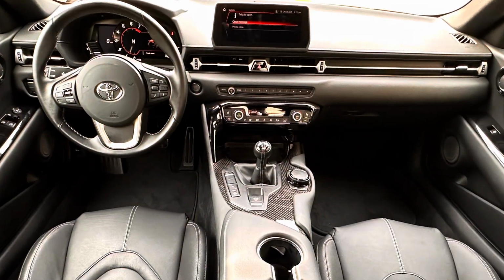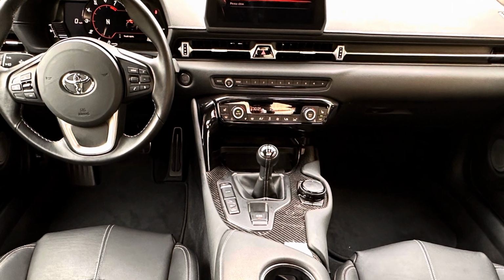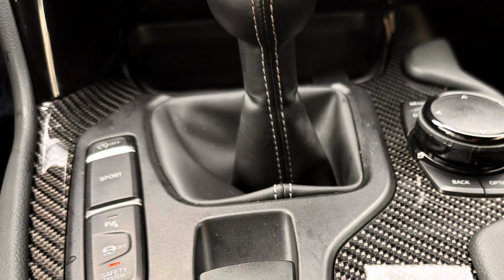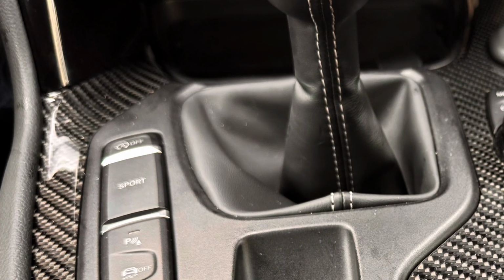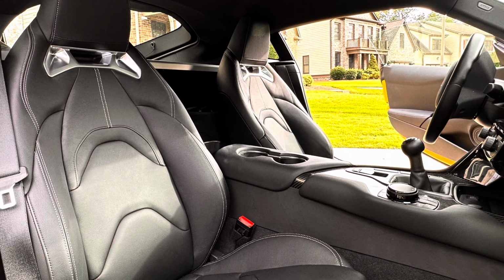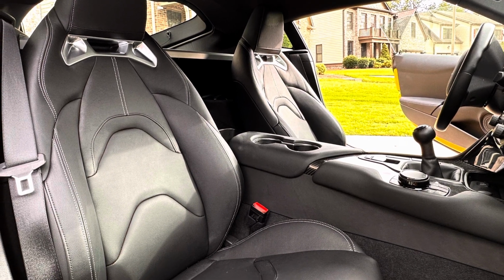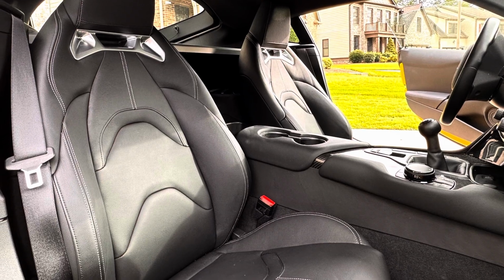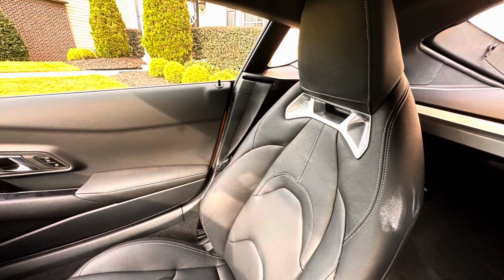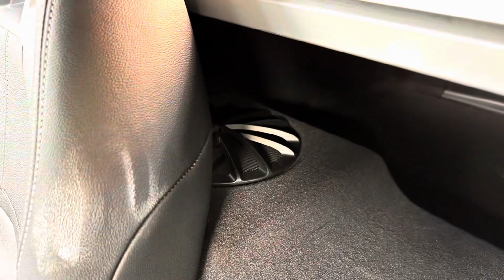I know, that was pretty obvious, but what's not so obvious is the minor adjustments that Toyota made to the center console to allow for easier gear shifts and access to your drive modes. That was a really minor adjustment there, but it played a big role. And speaking of big roles, these aren't the most supportive sports seats we've ever seen, but they do hold you in your seat, and it's not much room for you to move around anyway.